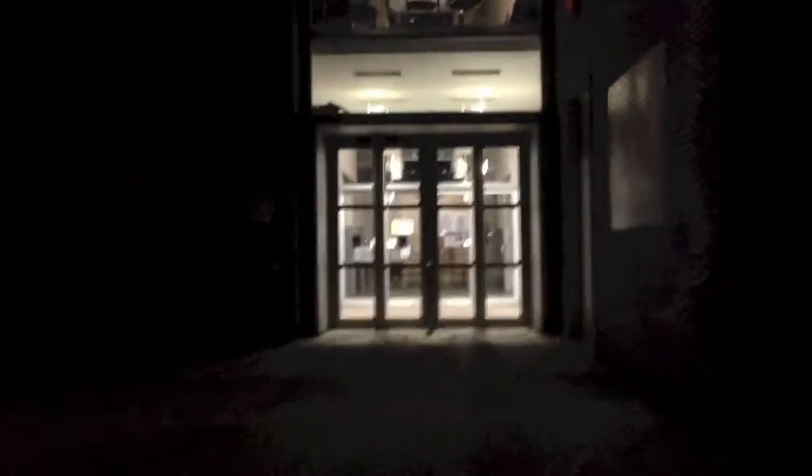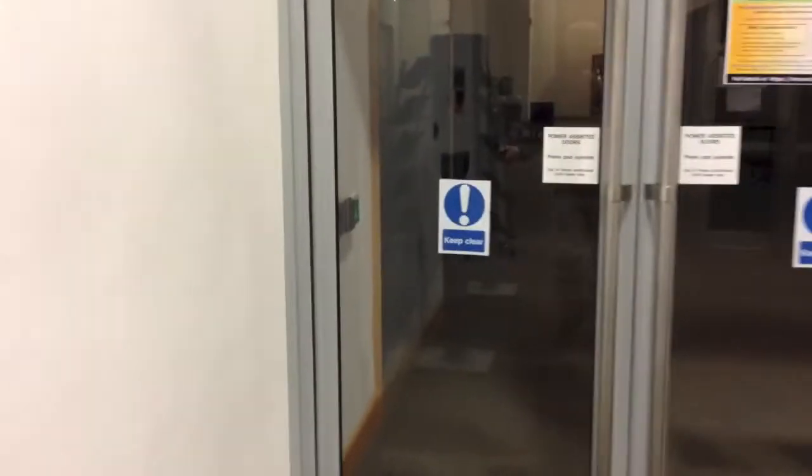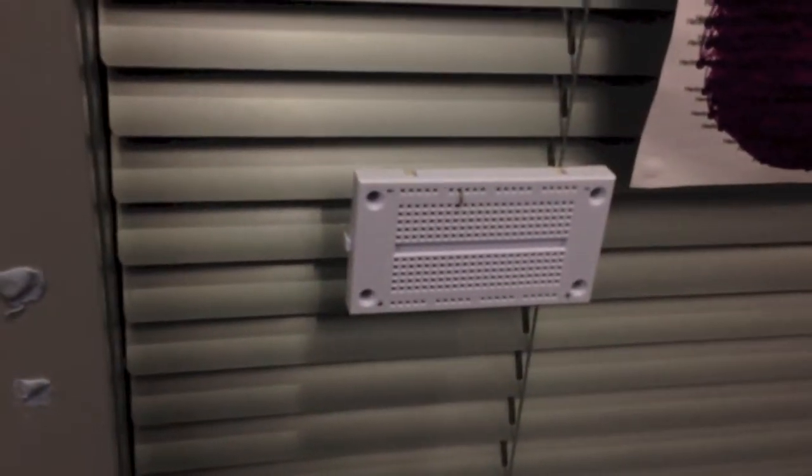Okay, I'm arriving at the building where I work. Let's see if I can get in. It's 6 a.m. Good. So this is the European Research Institute. Let's see. Ooh, get in. This is my office. I used to have an electronic sensor here that senses people walking in and out and makes a count.